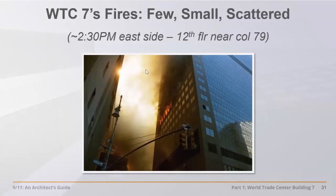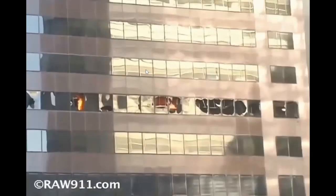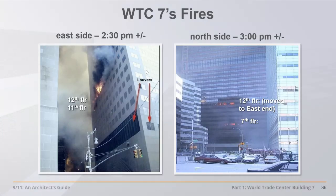Fires. Well, these are the fires that were in the building. Normal office fires is what they say. These are the worst fires that we have photographic or video evidence of in these buildings. So now we know what we're looking at, these fires. In fact, on the east side, the 12th floor and 11th floor, these fires are burning at 2:30 in the afternoon, but they begin to move over. Even by 3 o'clock, they're halfway over to the west side.